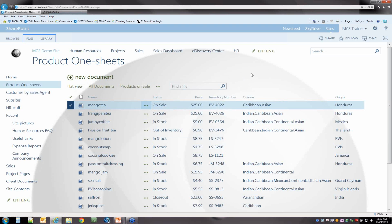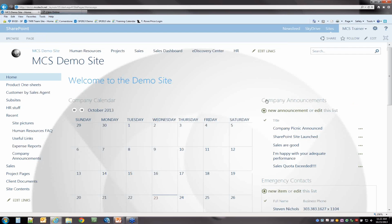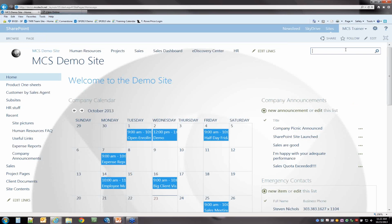All right, so let's talk a little bit about searching, because again, we could have 5,000 documents here and we can find them easily with filters, but you can also quickly search everything in SharePoint. So searching in SharePoint, there's lots of cool things.